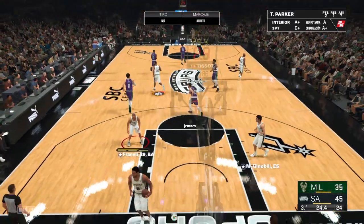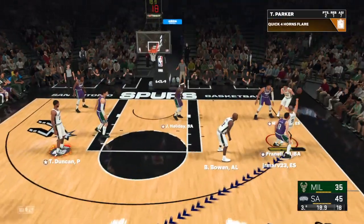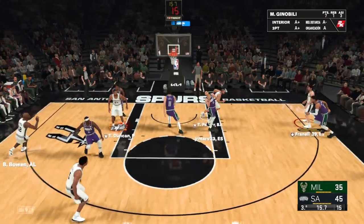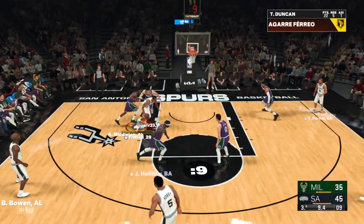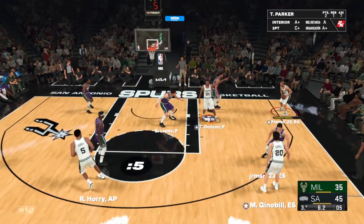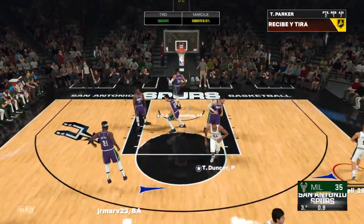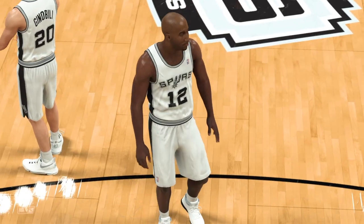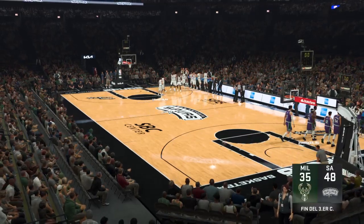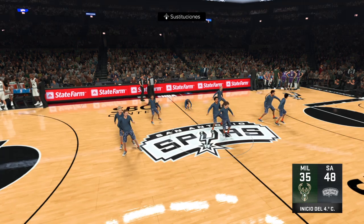And Allen gets it to go. Now, there are only a few players in the league who can hit a teammate like that in stride. Beautiful assist. Pass to Bowen. Here's Horry. Here's Duncan. Middleton covering. And here's Parker. Shot clock at five. Here's Bowen. And again, it's San Antonio with a three. And so it's San Antonio in a good situation, up by 13 points to close the quarter. 48. The Bucks, 35. And one quarter to go in a game that, to this point, has not been an evenly fought contest.